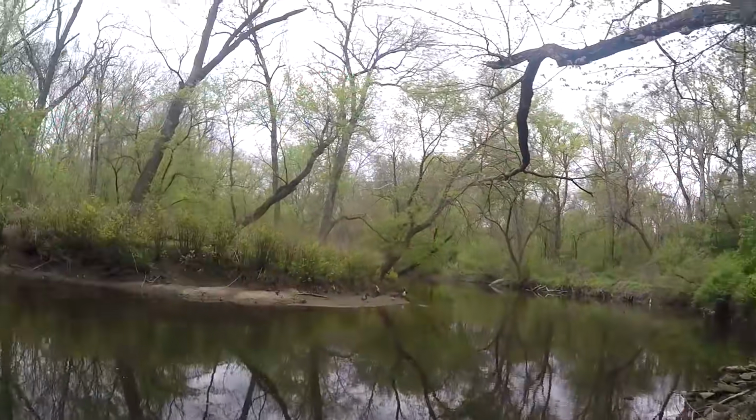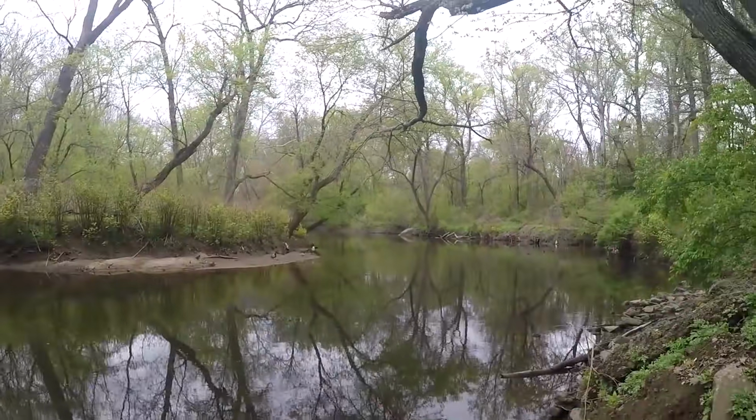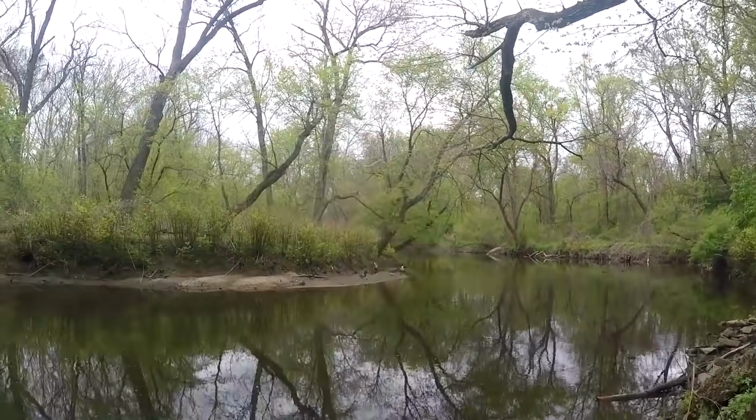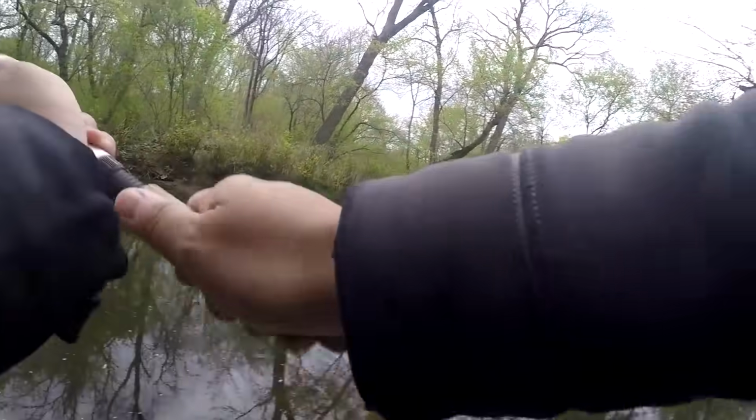So I'm going to be shifting between these lures today, casting everywhere around the area, hopping spots, and hopefully catching my limit of 5 fish. Let's do it. Monday afternoon.